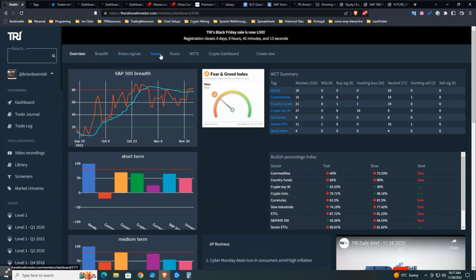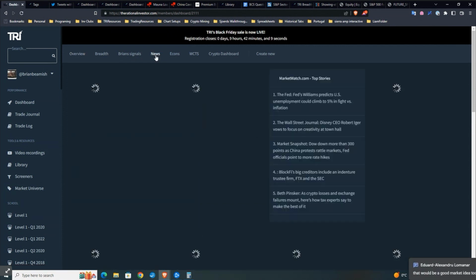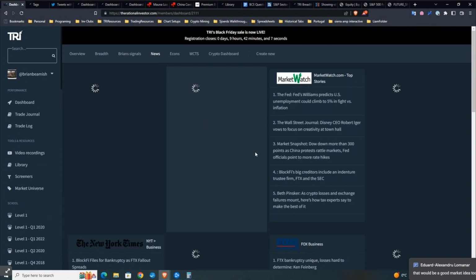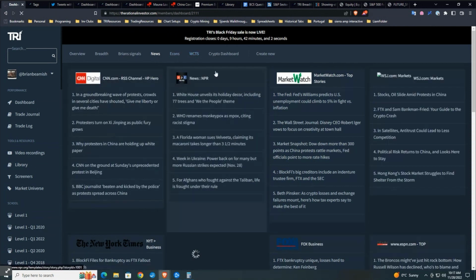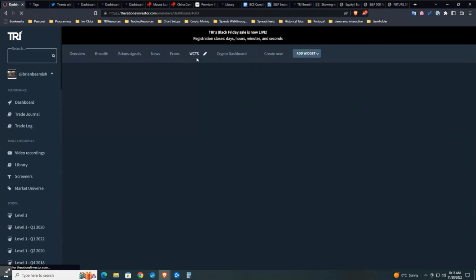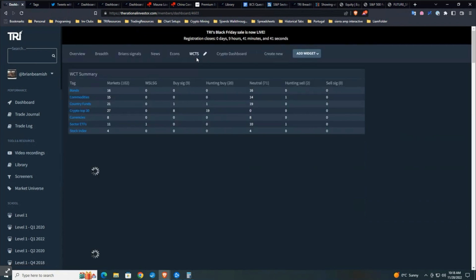As well, we put together a couple pages that I just like to have because I don't like to have to go out and surf a whole bunch of different sources for news. So this is just a handy little news tab that's in there. But also notice a weekly commodity trend survey. This is basically that whole universe all broken down into one page. And this makes investing really, really easy. Just don't overthink this. The more you overthink this, the more trouble you get into.